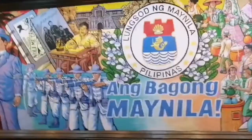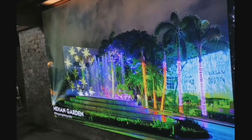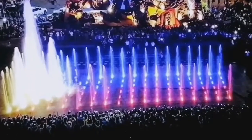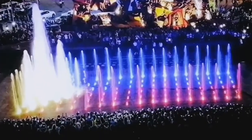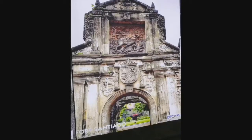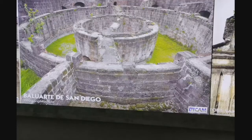Manila logo. Mehan Garden. Musical fountain. It is located at the back of the City Hall. Fort Bonifacio. Baluarte de San Diego.